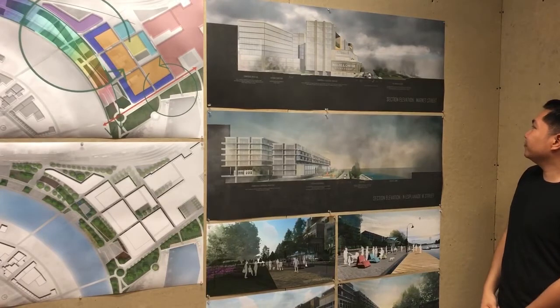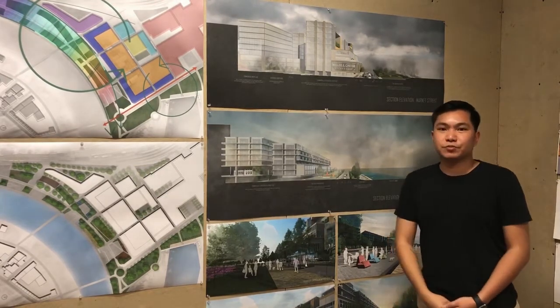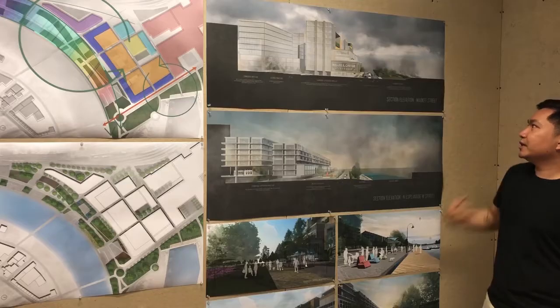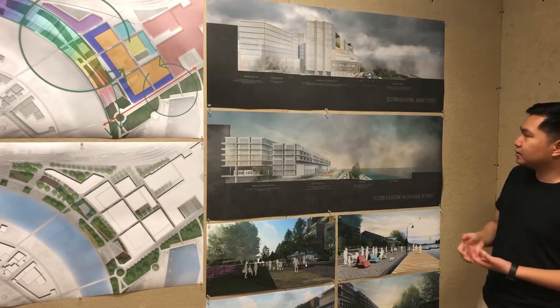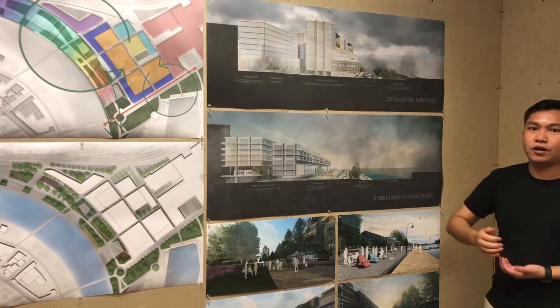So for this section elevation of Market Street, it shows the interaction between the commercial and residential mixed-use building with the harbor garden and also the harbor docks. In this area, I decided to increase the sidewalk for pedestrians. As I said, it will become active and pedestrian friendly, and then I have to reduce the street size so that would reduce the bad air quality, and that will make pedestrians, visitors and locals who visit the area feel comfortable.